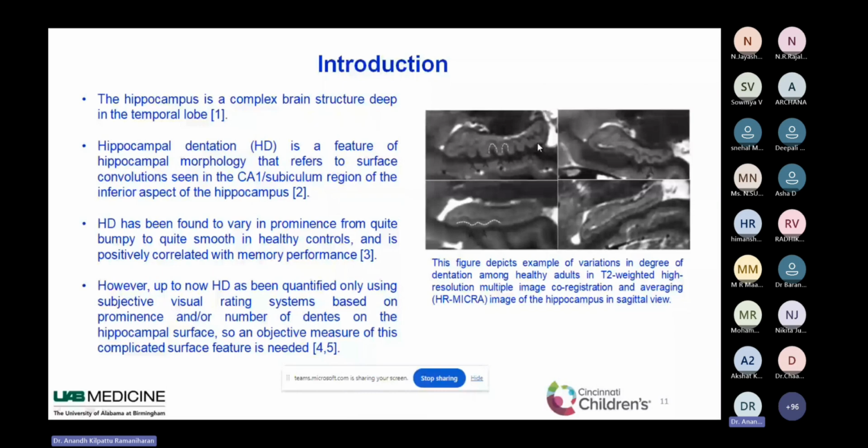My PI has developed a T2 weighted high resolution sequence called HR MICRA to image the hippocampus in high resolution space so that you can see the dentation here. He correlated dentation of healthy individuals with their memory performance and saw that there is a strong correlation between dentation and memory performance. But the problem is he did the investigation using a subjective method, meaning he manually counted the number of dentees here. For example, 1, 2, 3, 4, 5, 6, 7, 8. So the dentation count of this particular hippocampus is 8.